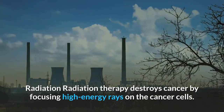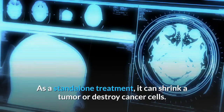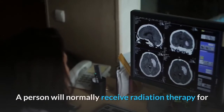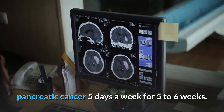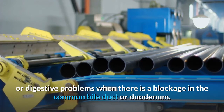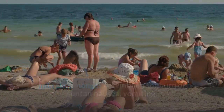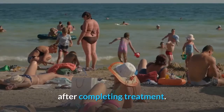Radiation therapy destroys cancer by focusing high-energy rays on the cancer cells. As a standalone treatment, it can shrink a tumor or destroy cancer cells. Doctors may also combine it with other cancer treatments, such as chemotherapy and surgery. A person will normally receive radiation therapy for pancreatic cancer 5 days a week for 5 to 6 weeks. As a palliative treatment, radiation therapy can relieve pain or digestive problems when there is a blockage in the common bile duct or duodenum. The side effects include mild skin changes resembling sunburn or suntan, nausea, vomiting, diarrhea, fatigue, loss of appetite, and weight loss. Most side effects subside a few weeks after completing treatment.